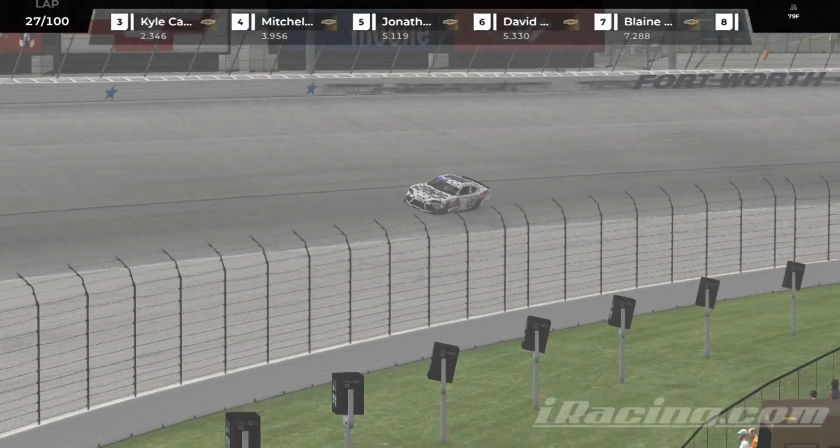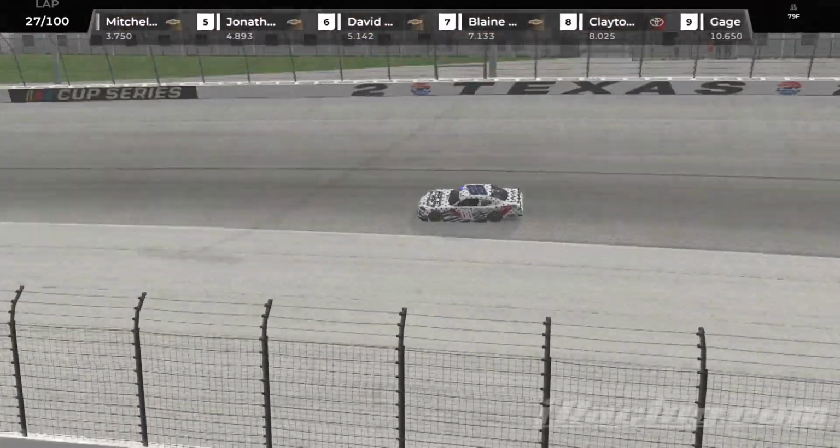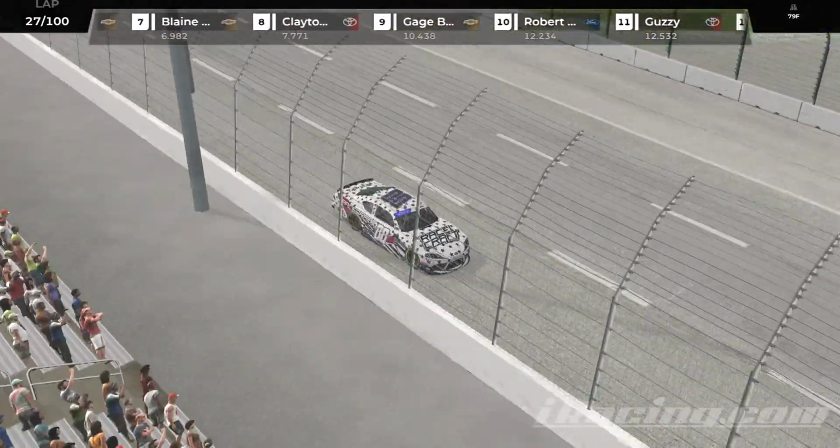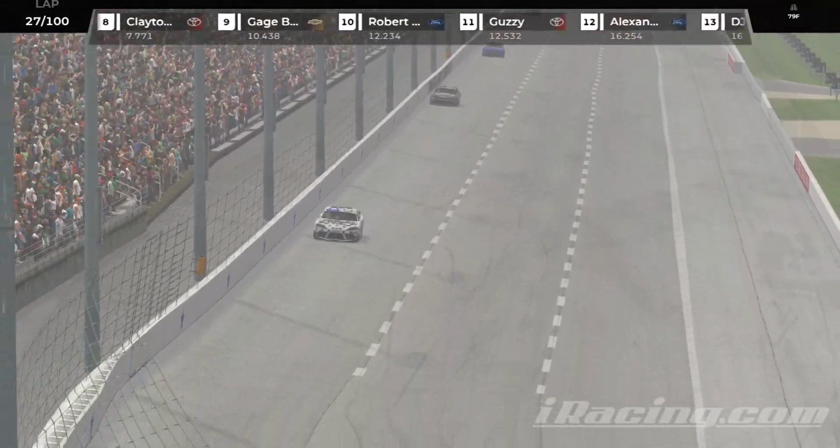You go about 37 laps on the fuel, but obviously with the tires falling off and things like that, you're going to want to get some fresh rubber as fast as you can.